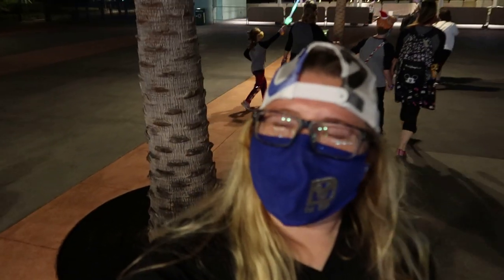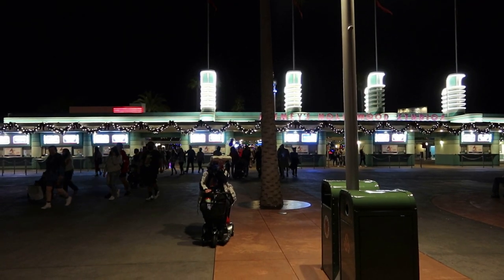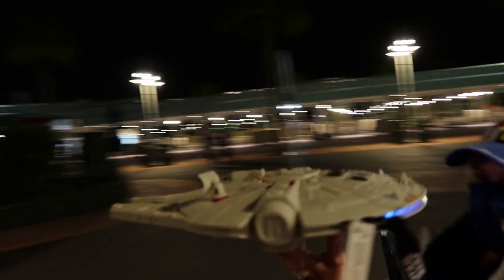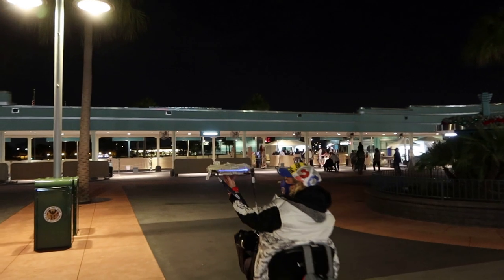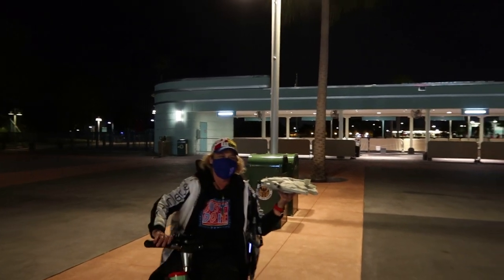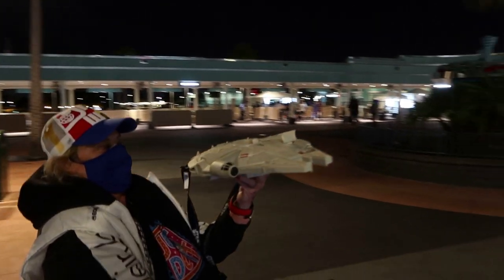All right, so right before we're leaving, I got Lisa a little surprise. You guys know how much she loves the popcorn buckets. She really wanted this one, and I totally surprised her. So wait till you see it. She's so excited. Watch what she's doing. Whoa, there it goes. She is flying her Millennium Falcon like no other.